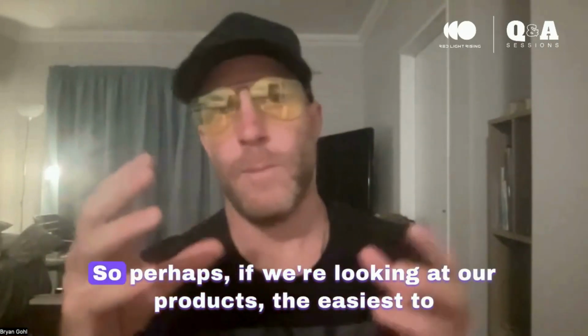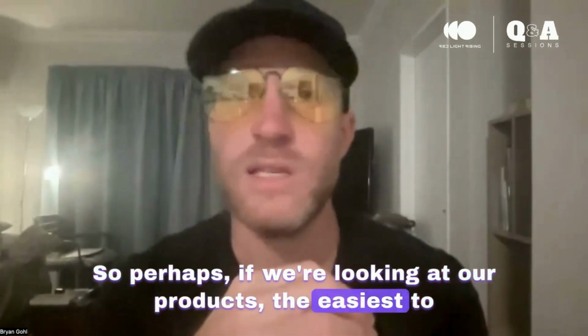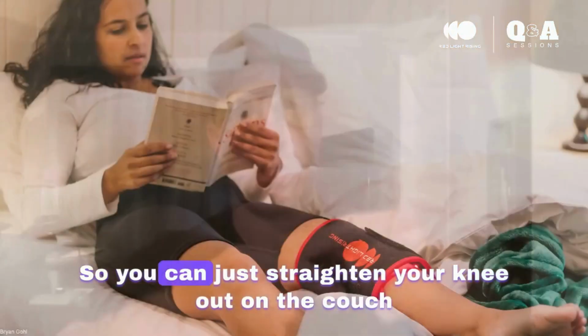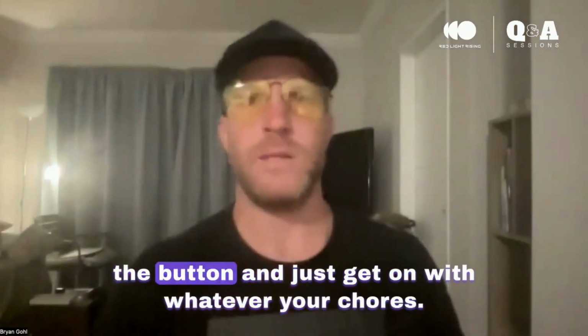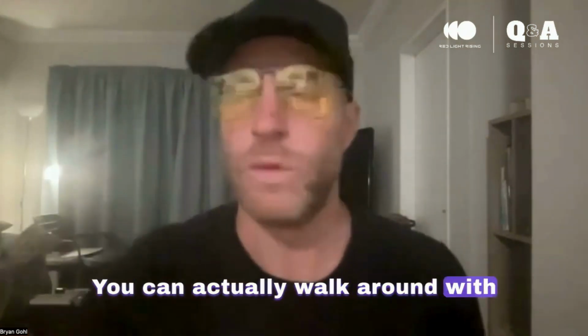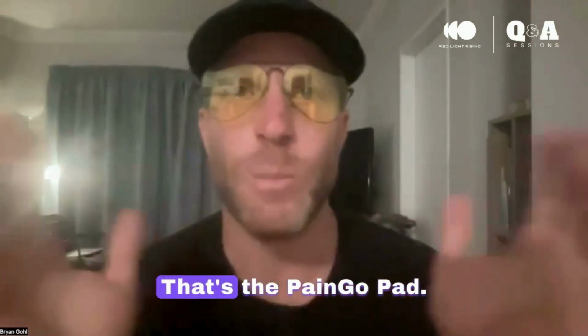So perhaps if you're looking at our products, the easiest to use is the Pango pad, which is the flexible wrap. So you can just straighten your knee out on the couch or on the bed, wrap the pad around your knee, hit the button, and just get on with whatever your chores. You can actually walk around with it, or play on your phone. It's completely hands-free. That's the Pango pad.